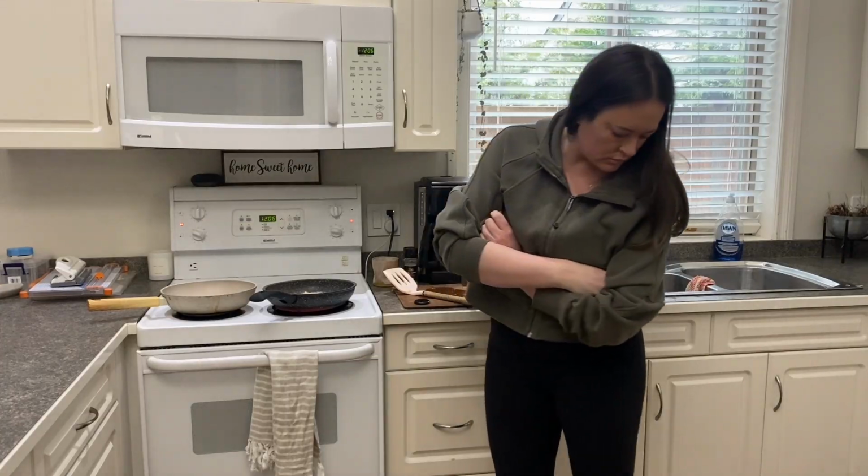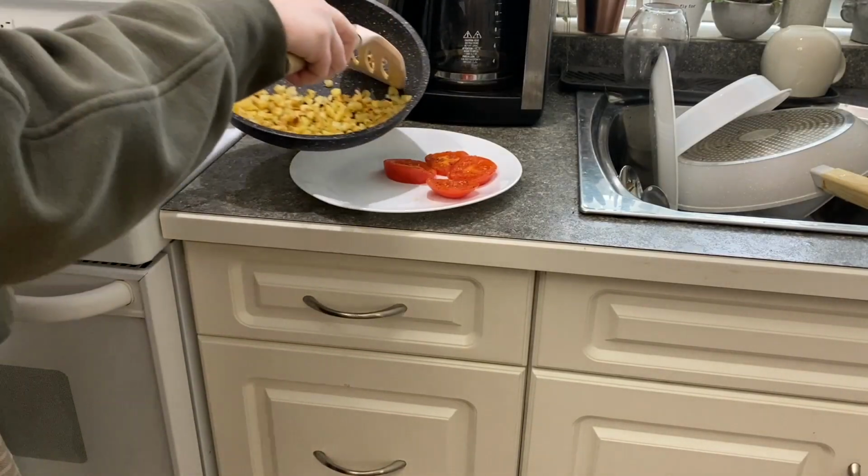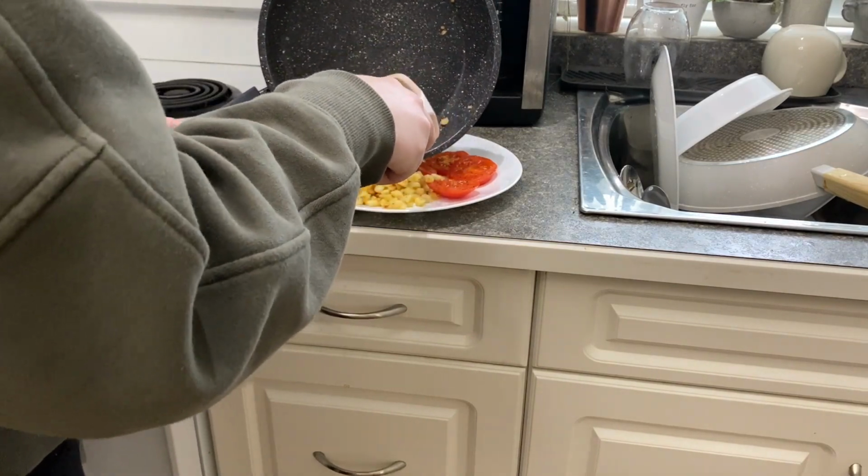Here I am just being super awkward as per usual. My breakfast does not look very appetizing, but whatever, it tasted good.